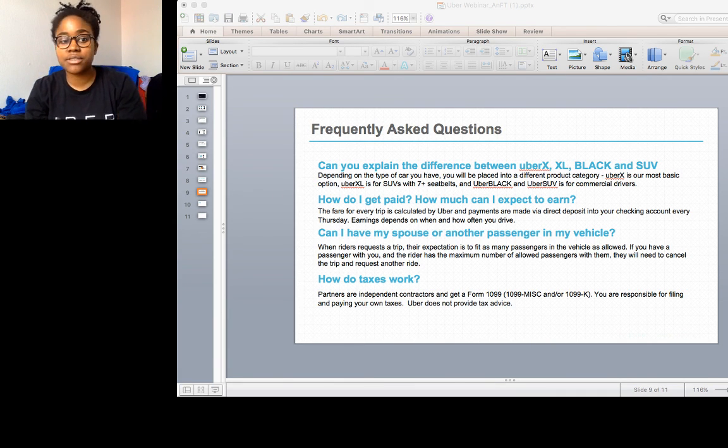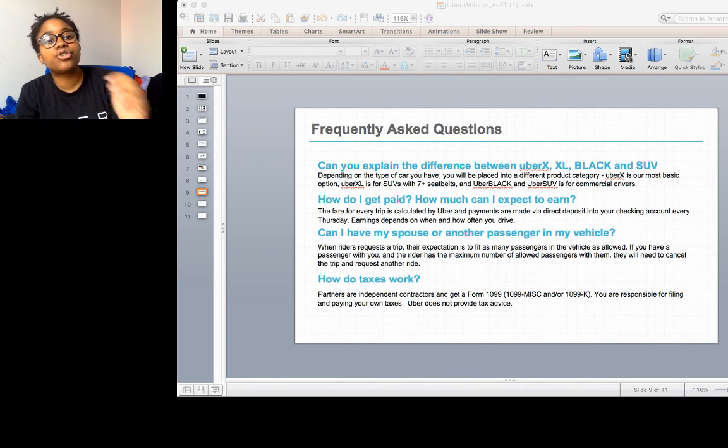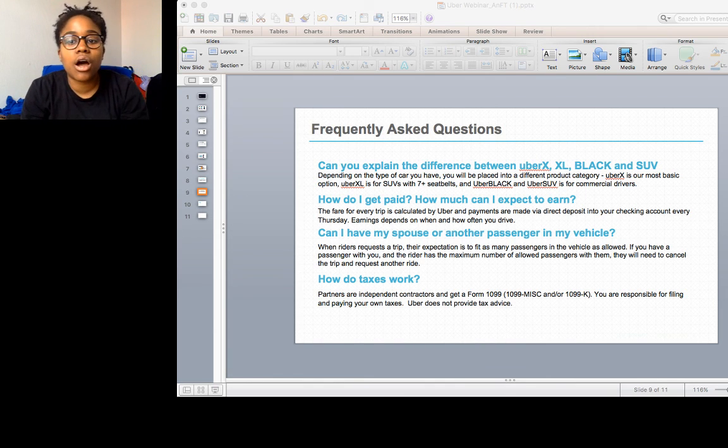So say, for instance, it's 9 o'clock, you want to hit the road and start working. You live in North Jersey, but you want to go down to South Jersey to drive. You can set a destination down there, and hopefully you get a request to go towards that destination, and vice versa as far as coming back home. So we do have that option where you can set a destination.